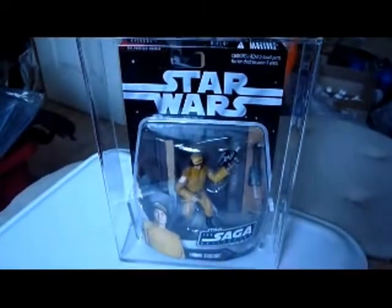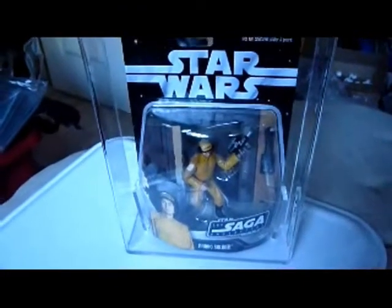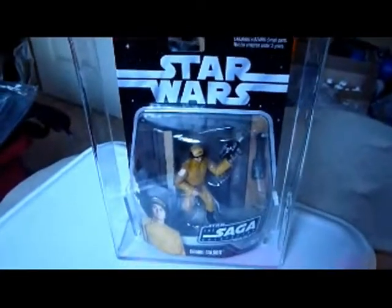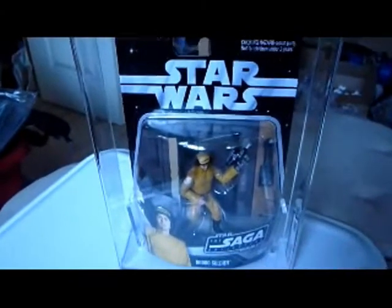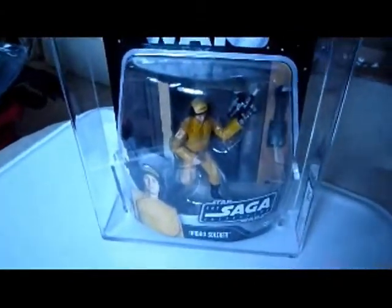Okay, I was doing a review of this Naboo guard, I mean Naboo soldier, but the battery ran out, so I've had to charge it up, and it's about an hour and a half later, and as you can see, it's a lot darker. So we might be getting snow today, I'm not sure yet. Haven't had any snow this year, so it's been pretty mild this year.